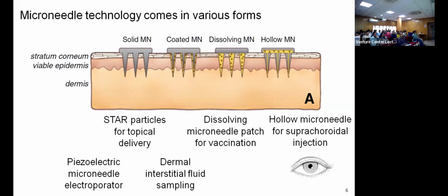And then finally, we'll go to the hollow microneedle and make a big switch. We're not going to be in the skin, but we'll move to the eye. And I'll talk about how we could enable suprachoroidal injections using this approach and why that could be of interest.